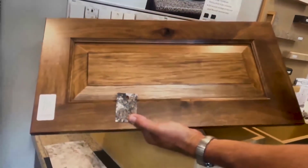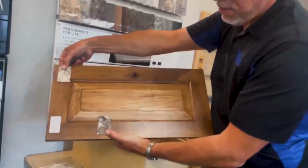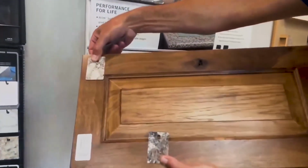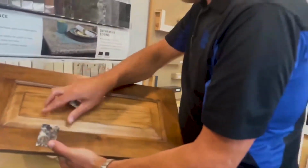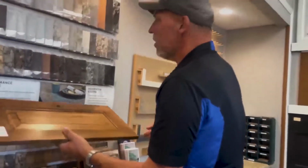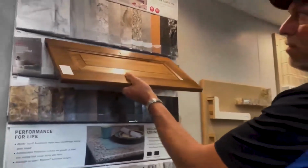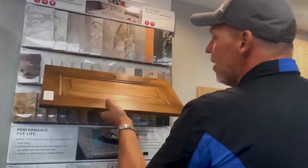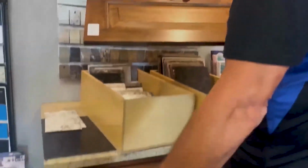So if somebody said, Mark, we want a darker color, that's definitely an option. Then if we go lighter color, that's definitely an option. So it isn't as hard as you can think it can be. It's actually pretty simple. And then you just work your way up and you're probably going to find 5 or 6 that you really like. And it's all going to coordinate with the color of your cabinets, and it's going to coordinate with the color of your floor, whatever you're all putting together.